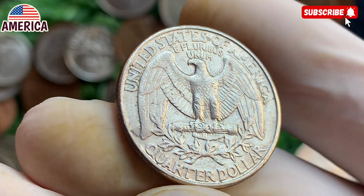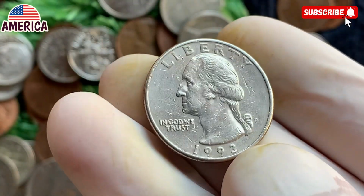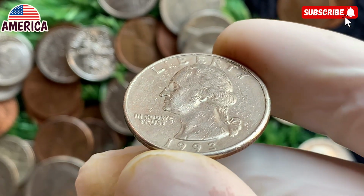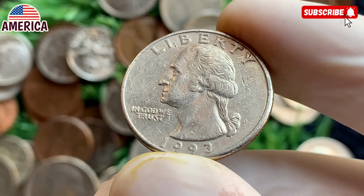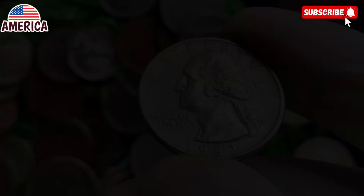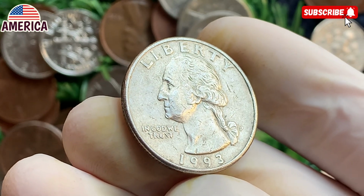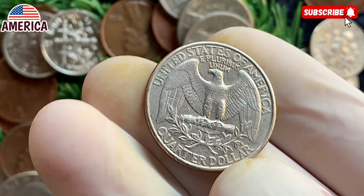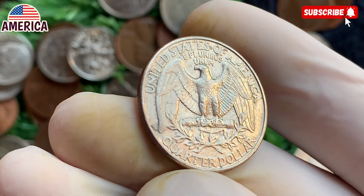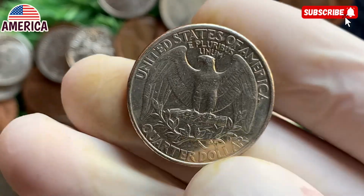Beyond dollar signs, the 1993 quarter carries a handful of intriguing tales. One collector recounts discovering a DDO error tucked inside a merchant roll. He'd purchased spare change for $25, expecting the usual haul of common coins, only to unearth a six-figure coin once authenticated. Another story involves a mint employee who, during die preparation, remarked upon an unusual die that could produce doubling, yet the notice was reportedly lost in paperwork, feeding speculation about how many error pieces ever escaped into circulation.